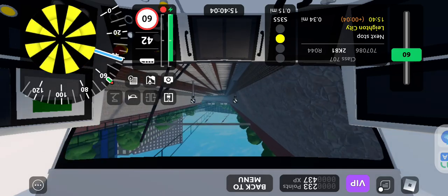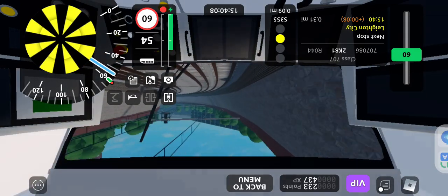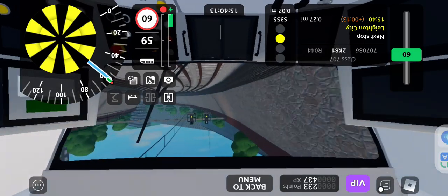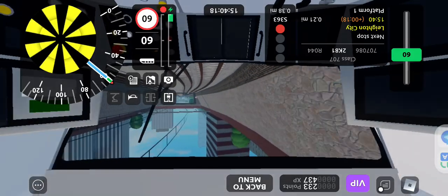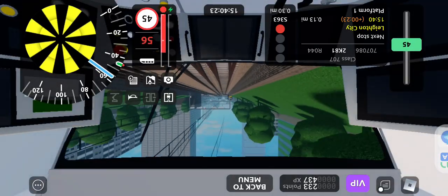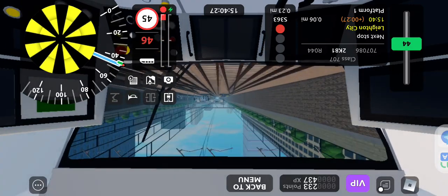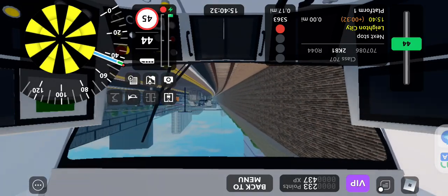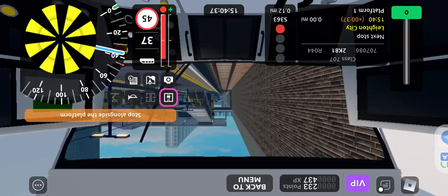Welcome on board this Stepford Connect service to Leighton West. We will be calling at Leighton City and Leighton West. We will shortly be arriving at Leighton City. Change here for services to Edgemead, Lynn by the Sea, Rayleigh Bay, Stepford Central and West Wyvern. Please mind the gap between the train and the platform.